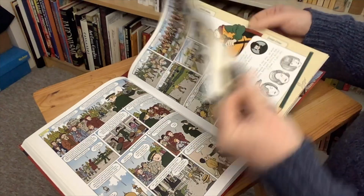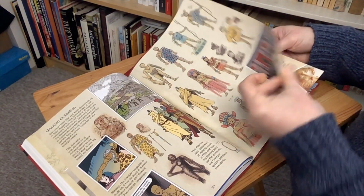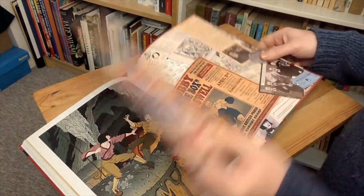It also includes a section at the back with sketches, references and development and process notes. Egmont were also going to publish a limited edition deluxe hardback, but that didn't happen in the end.